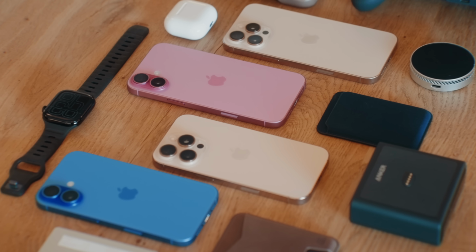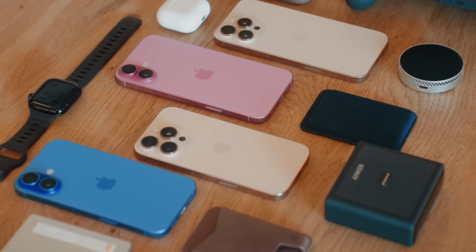And yeah, these are my favorite accessories or top picks for the iPhone 16 series when it comes to accessories.